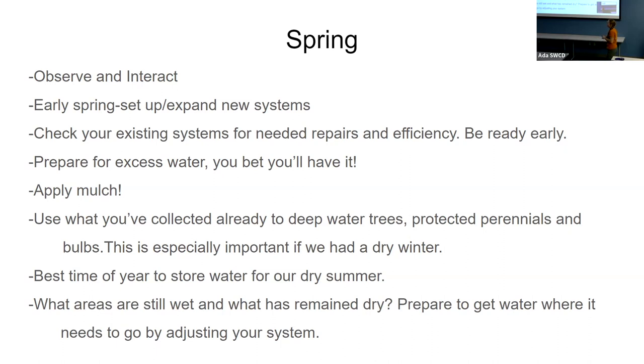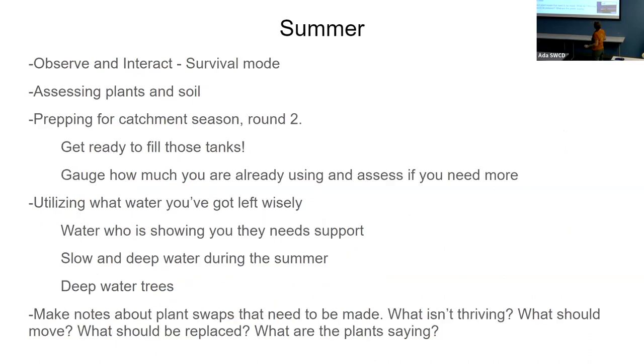So this is the time of year that you'll start preparing water to where it needs to go long-term into those dry beds for summer, anticipating what's going to be based on your note-taking from your journals. Any questions on spring? Okay, summer.